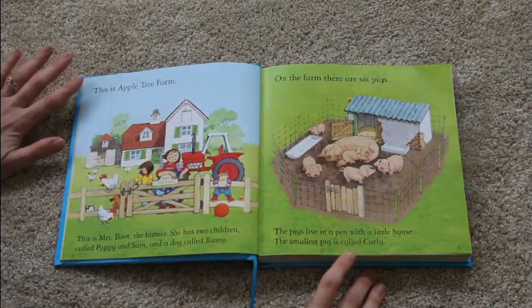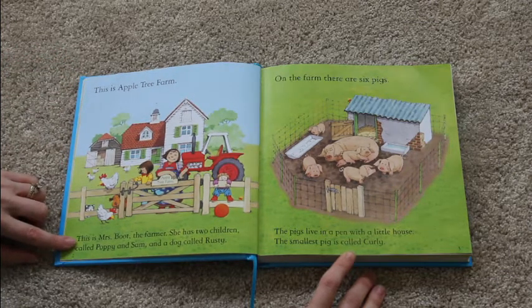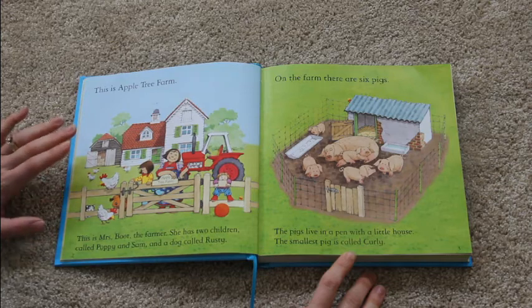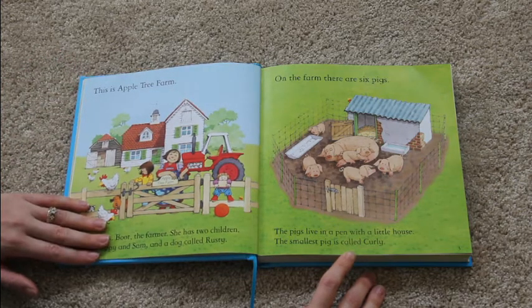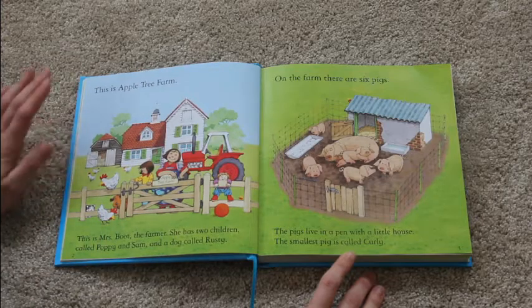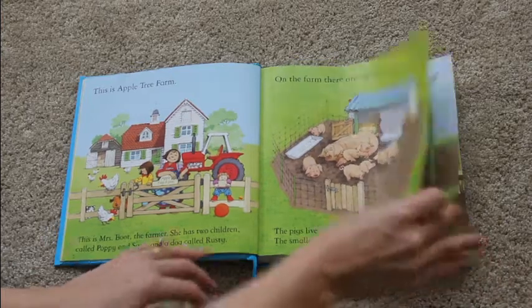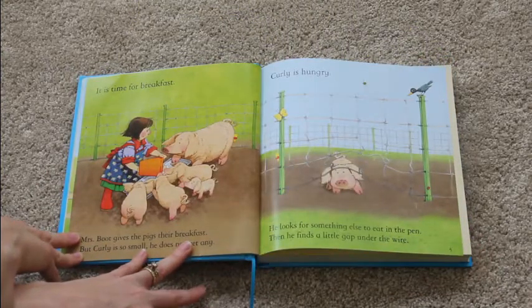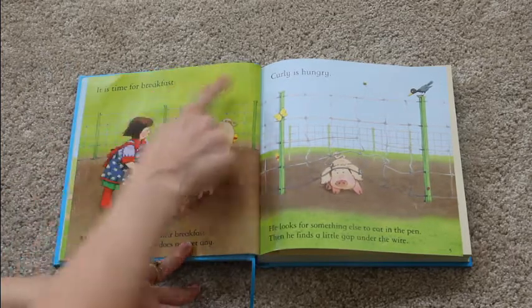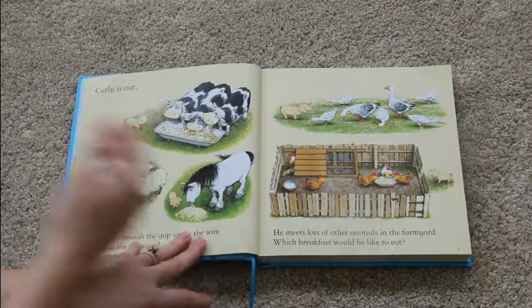So the top line is more simple text, and then the bottom line is more complicated text. So as your child's learning how to read, he or she can read the top line and you can read the bottom line, and as they become a more proficient reader, they'll be able to read both the top and the bottom. And also, if you are reading the story to your child and you are running short on time, you can just read the top line of every page, and the story will make complete sense.